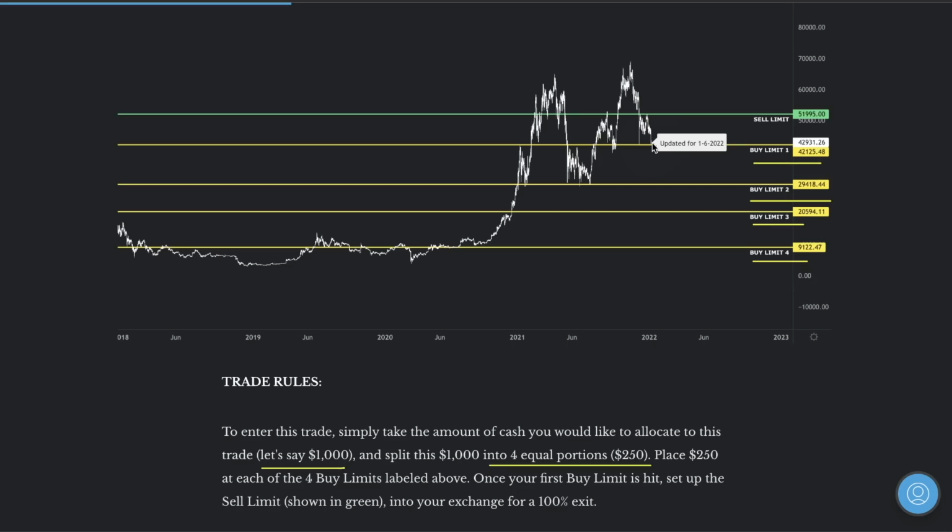I'm not your financial advisor. Make that clear, but this is what we're doing and we're not losing trades. Put $25 at each buy limit all at the same time in your exchange. And then once your first buy limit is hit, you guys are going to set a sell limit up here in the green. Okay, following me? This is ridiculously easy. 4 buy limits.